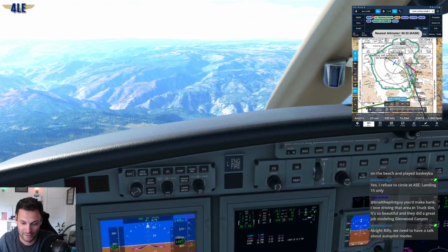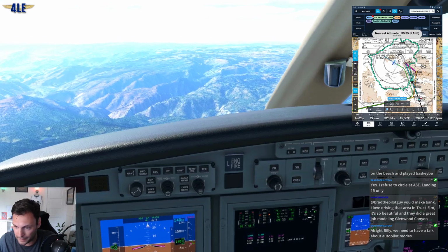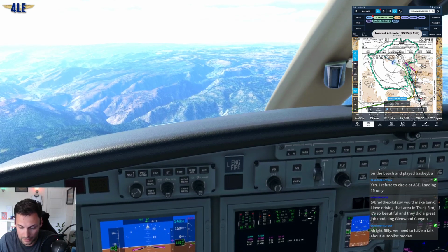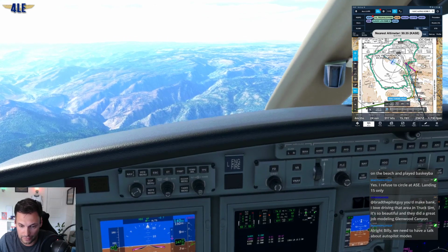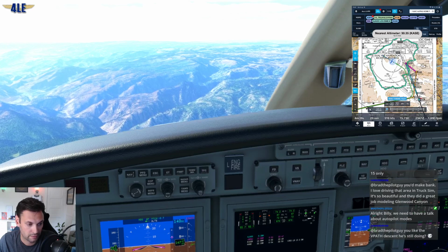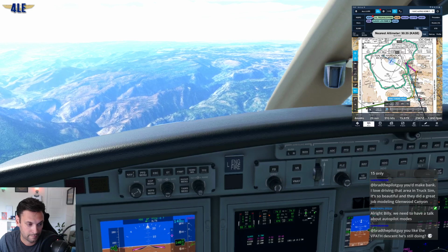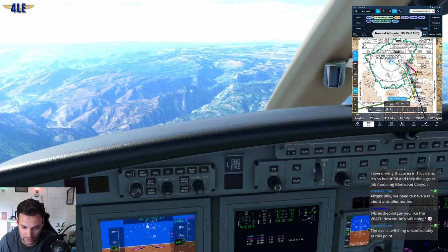Altitude. Oh, is it still in freaking? So if I. Oh, do I have to turn off that VNAV? I can't just turn on vertical speed. I would love to have a talk about autopilot modes.